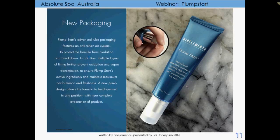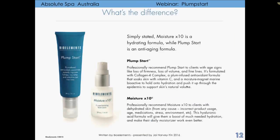Someone asked me the difference between Plump Start and Moisture Times 10, and they are both obviously wonderful products that can work in harmony together. But Plump Start is an anti-aging formula. With our Collagen 4 complex, it's for clients with loss of firmness, loss of volume in the skin, and fine lines. It is a moisture magnet. It's got loads of vitamin C, as we've just talked about, but it's an anti-aging formula.